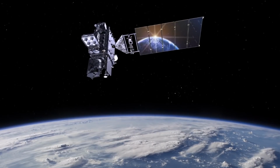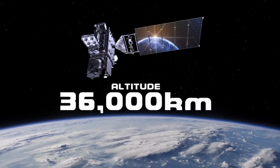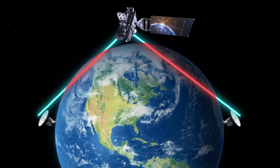And traditionally, satellites used for this service are in geostationary orbit, which means the satellite sits in an orbit that moves in relation to the rotation of the planet. So effectively, the satellite is stationary to the planet. And to be able to do this, they need to sit at 36,000 kilometers from the Earth's surface, and usually are situated over the equator.